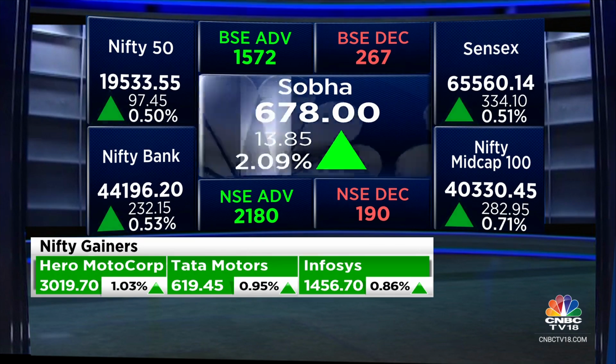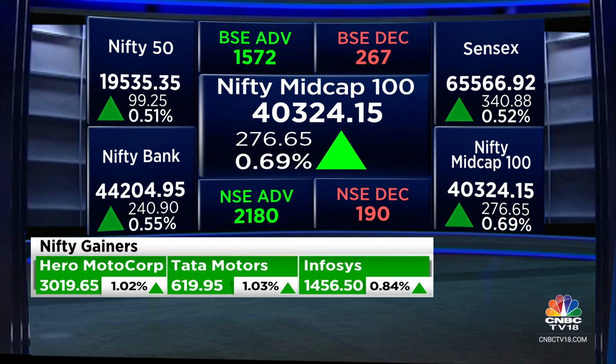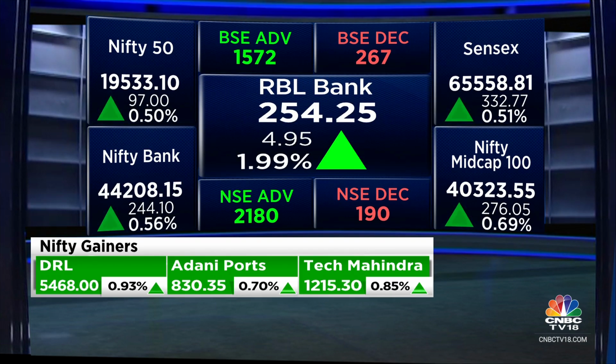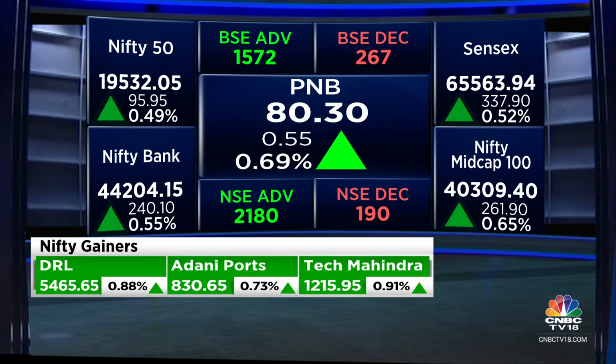RBL Bank, the quarterly deposit growth is the best in the last 8 quarters. Advances up more than 10% as well. That stock opens up with a gain of closer to 2%. PNB as well, they have come out with their update, and I think it's the first time that they've come out with an update. The deposits have risen by 9.65%. The advances are up by 13.5%. That stock as well opens up in the green.